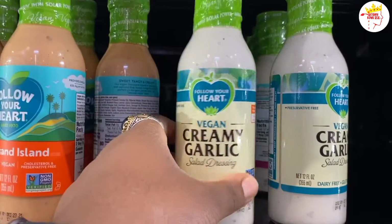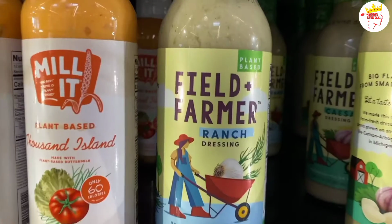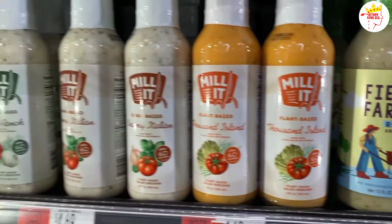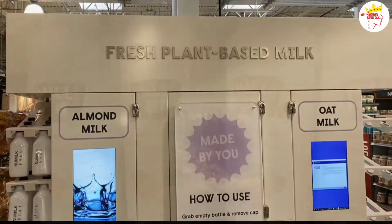Normally I make my own salad dressing, but this creamy garlic is so good. Definitely gotta try out the Field Farmer Ranch, which also have chia seeds. It's a definite must buy.